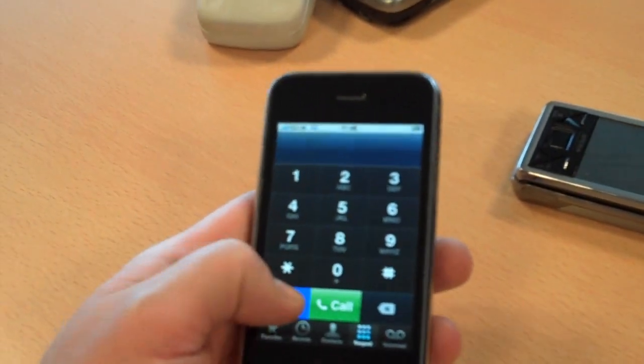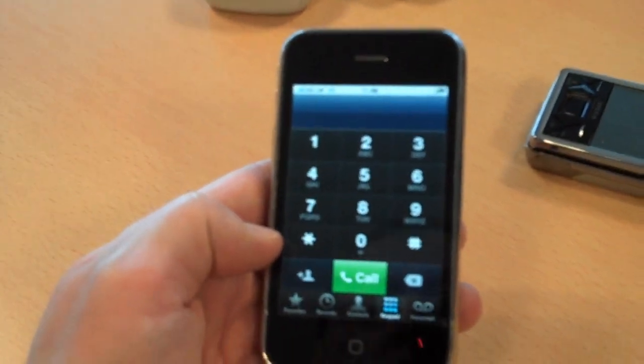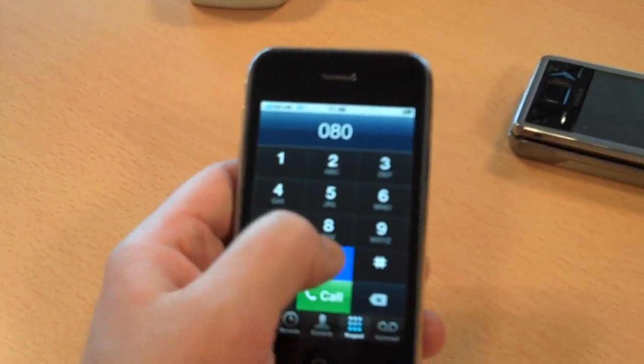Okay, so that's the phone system, and I'll press on this button down here, see what it does. Nothing. Let's put a number in and see what it does.